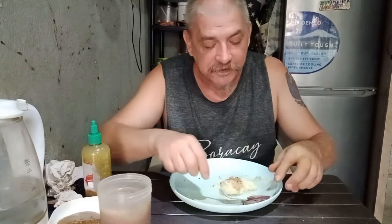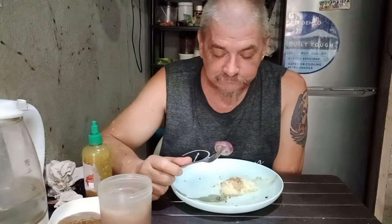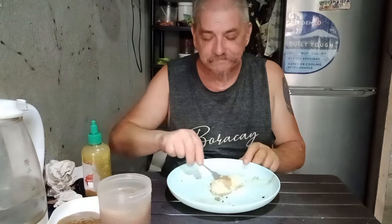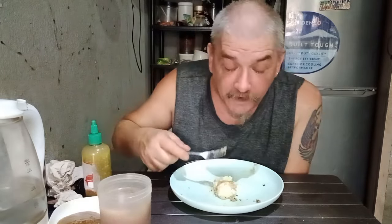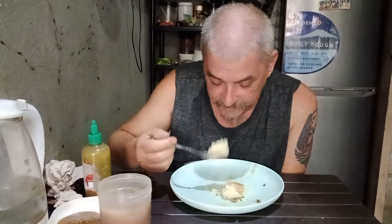Oh, I forgot to eat my onions with my steak. I steamed them with the vegetables. When I'm boiling the potato, I put the steamer right above it. That way I steam my vegetables and the onion right above the potato.